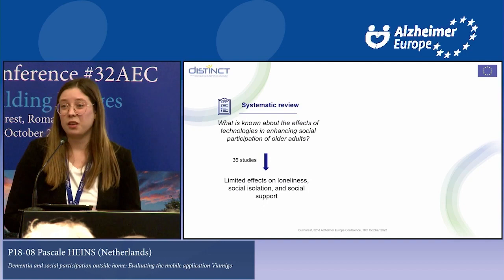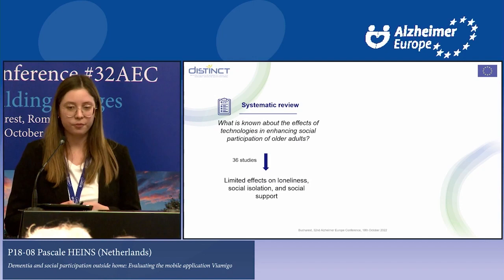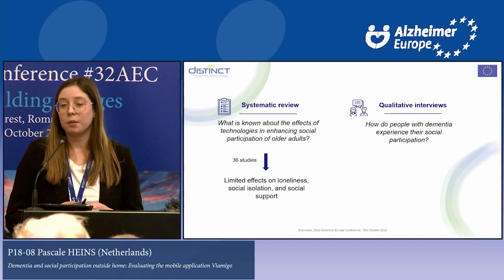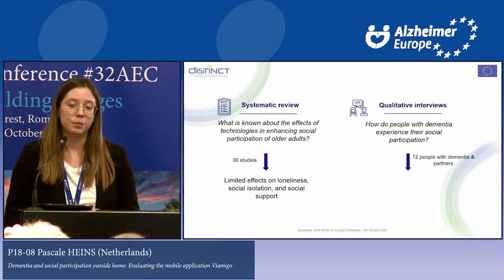But only three of these studies focused on people living with dementia, and also social participation was measured and defined very differently. So that's why we wanted to know what do people with dementia actually think about social participation? What are their experiences? And what are maybe barriers or facilitators they experience in their daily life? That's why we conducted semi-structured face-to-face interviews with people living with dementia in the community and their informal caregivers.